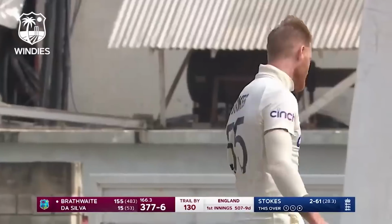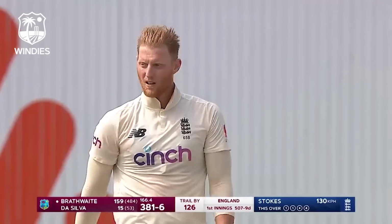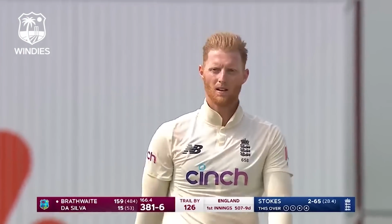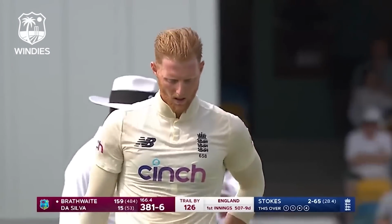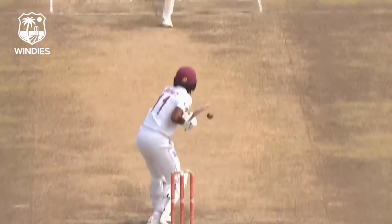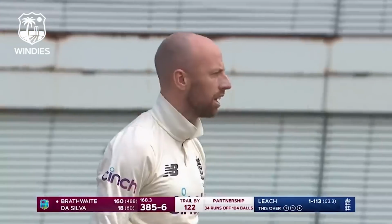False shot. What a wonderful effort from Stokes to be able to drag a false shot out of Brathwaite after 483 deliveries at the crease. Shaking his head, Ben Stokes. It was a good delivery, extra bounce. No chance for the slip fielders. Top class delivery.